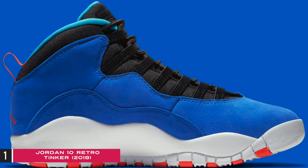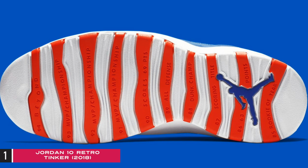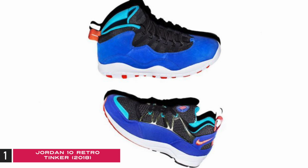This shoe had a primary blue color scheme, complete with contrasting orange accents, light aqua lining with orange and white sole. So the backstory, this Jordan 10 was inspired by the Air Huarache Light.